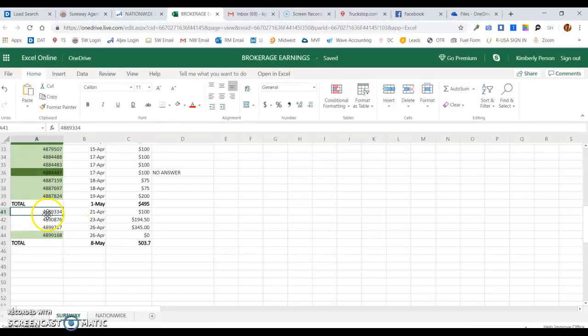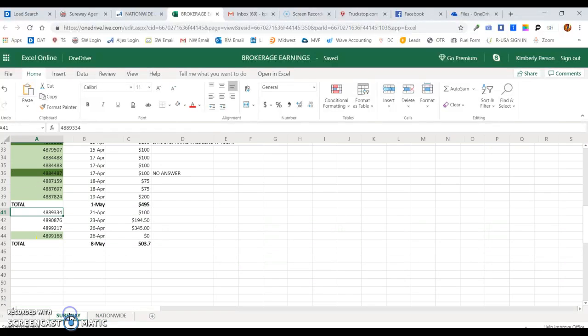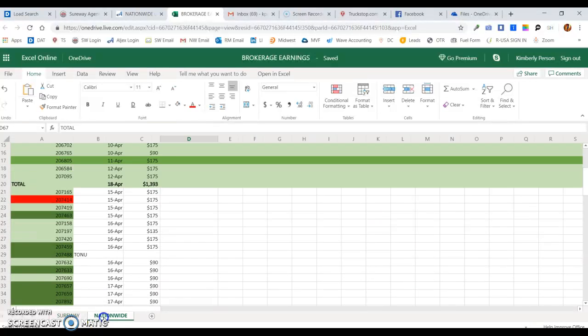There are 2 books. We have our book for Sureway, and these order numbers are all for Sureway. And then we have our book for Nationwide, and these are all order numbers for Nationwide. So make sure that you are separating the 2. You do not want to put Nationwide order numbers under the Sureway book, nor do you want to put Sureway numbers under the Nationwide book.